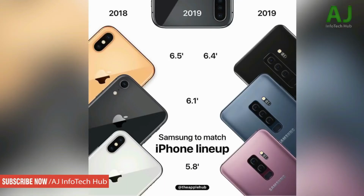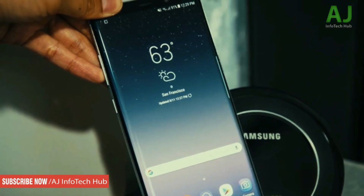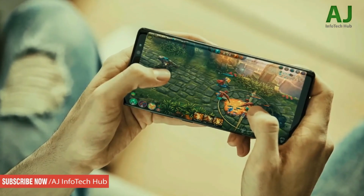And then the biggest model will have a 6.4 inch display. Kuo expects the larger 2 S10 models to include an in-display fingerprint scanner, and the small model will have the fingerprint scanner on the side. Yes guys, on the side, for the first time on a Samsung phone, we will see a fingerprint scanner on the side, a thin fingerprint reader. Also, the rumor has returned for the second time that Samsung might be merging the Note and S lineup.